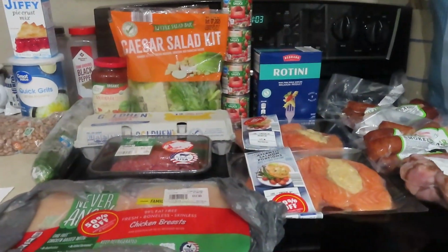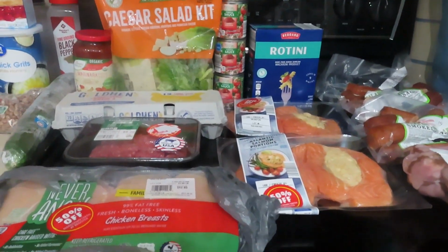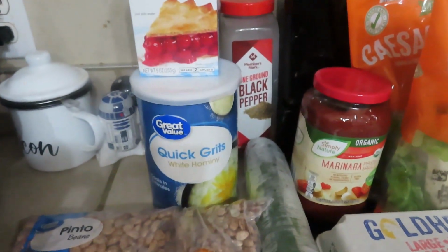So, we'll start with the Walmart haul. And remember, $60 is my budget. And y'all, I didn't do too bad. I did go over, but not by much. So let's take a look at what's back here. Okay, yeah, this is it. This is everything right here. Oh, I went to Little Butcher Shop too. I forgot to bring that up. And we'll get to that in just a couple minutes. But first, let's just start over here with this little bitty Walmart haul.